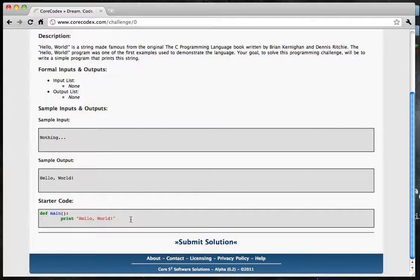So it doesn't matter what the language is. It could be Python, C#, C++, Perl. There's a dozen others that we support. But what's neat is it doesn't matter what language you post. The posted language is going to be rendered beautifully online.